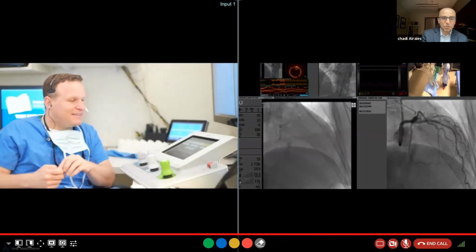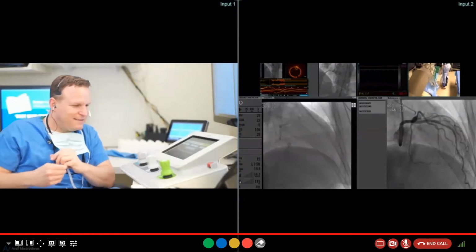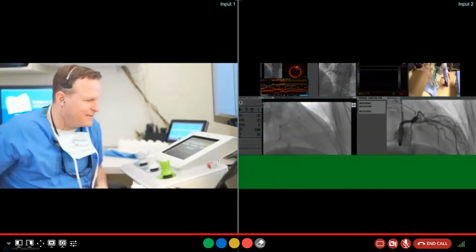You're still going to have a high dose if you're not using it. With the other cases, maybe that's going to be way more radiation if you're not using the Corindus. I completely agree with you. I completely agree with you.